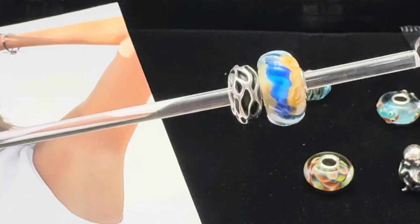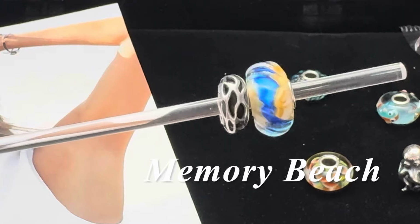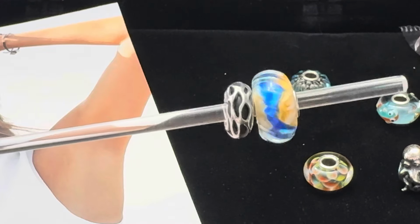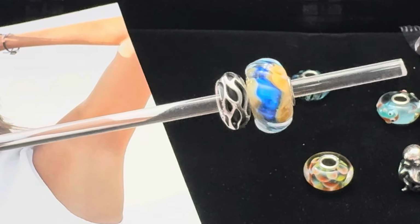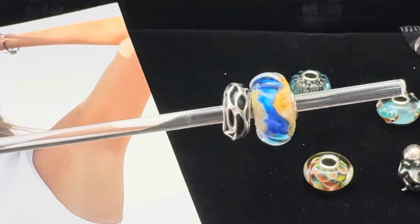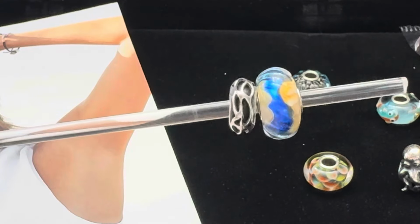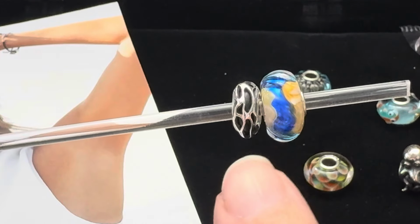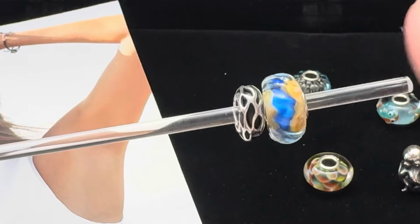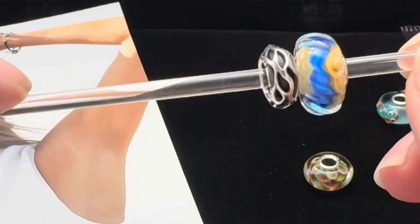The last glass bead that I purchased is this one here, and it is called Memory Beach. When I was shown the pictures and video, this one just really popped off the screen to me, because I feel like the blue in this one was a little bit deeper and richer than some of the others. And I really loved the pattern with the sandy colored glass on either side. I felt this one had the prettiest pattern as well.